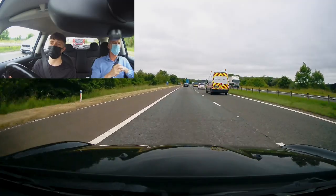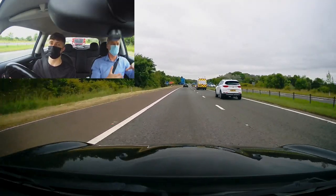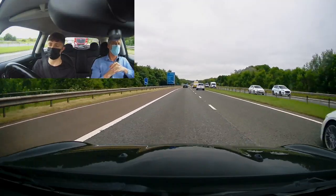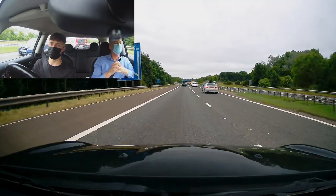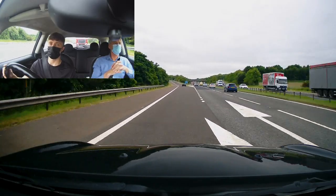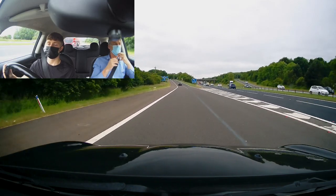What lane am I even in? Wait to the next exit. Just leave as if you go one, leave the left. Then follow the signs for Sunderland.